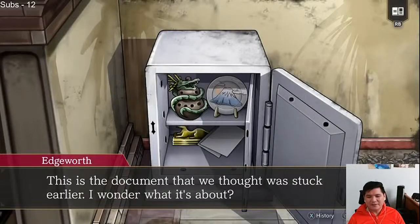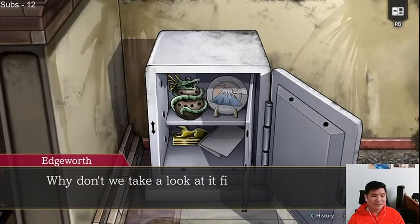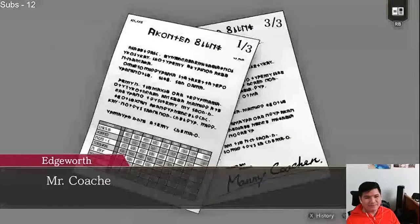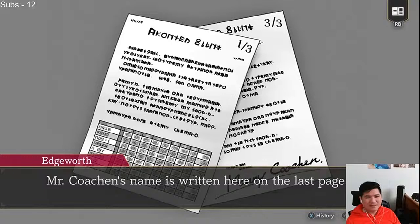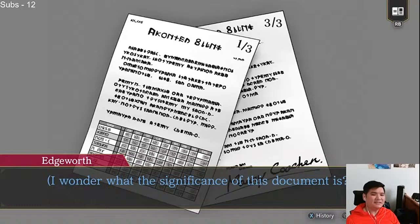This is the document we thought was stuck earlier. I wonder what it's about. Beats me, sir. Why don't we take a look at it before we give up, detective? Mr. Cochin's name is written on the last page. I wonder what the significance of this document is.